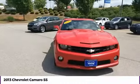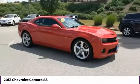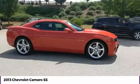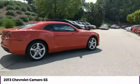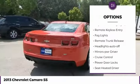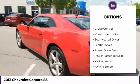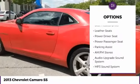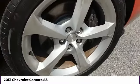Camaro was developed to be 21st century on every level, from its awe-inspiring design to its outstanding performance to its impressive efficiency. Here are some of this vehicle's great options: heated side mirrors, traction control, daytime running lights, remote keyless entry, fog lights, remote trunk release, headlights auto off, mirror memory, cruise control, power door locks.